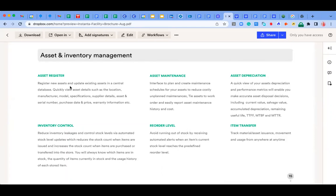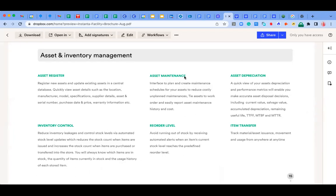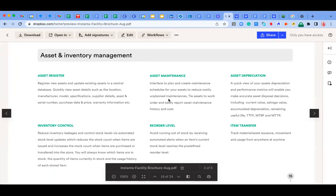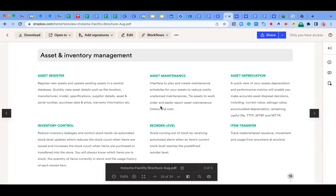Anyone within the organization can know the number of assets you have, the model, the specifications, and the likes, basically. Also, assets maintenance. This is an interface to plan and create maintenance schedules for your assets, and also get the maintenance history for those assets, the cost and the likes.